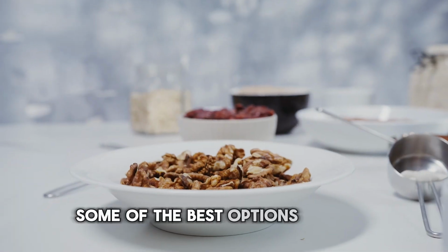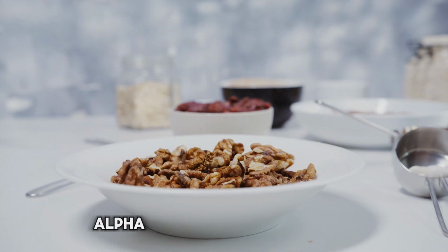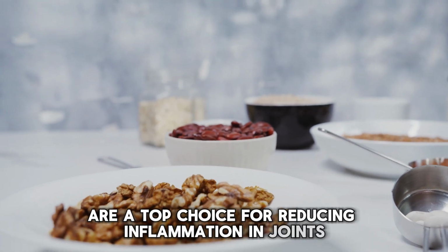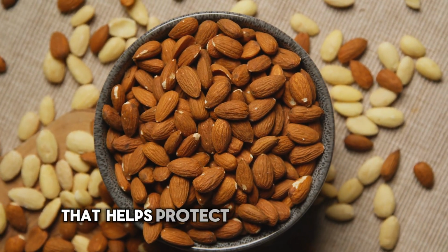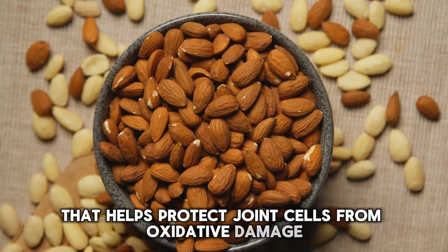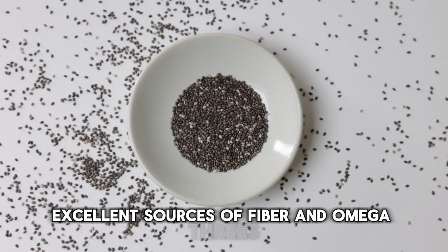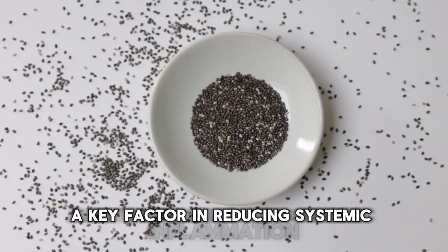Some of the best options include walnuts, rich in plant-based omega-3s, alpha-linolenic acid. Walnuts are a top choice for reducing inflammation in joints. Almonds, high in vitamin E, a potent antioxidant that helps protect joint cells from oxidative damage. Chia and flax seeds, excellent sources of fiber and omega-3s. They also support gut health, a key factor in reducing systemic inflammation.